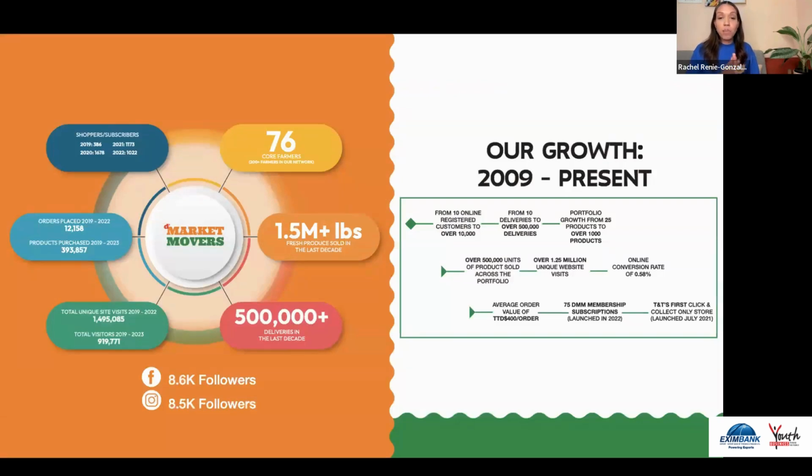So just to show you some growth with Market Movers, when we started in 2009, we had 10 online customers. They were basically people we knew from the bank who would have registered on the platform. And we now have over 10,000 online shoppers, from both locally and across the world. So we went from 10 deliveries to over 500,000 deliveries made so far. Our portfolio of products went from just 25 products to over 1,000. And we've actually delivered over 1.25 million pounds of local food on the internet.